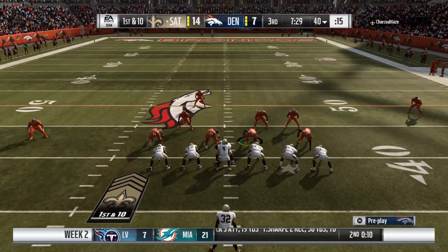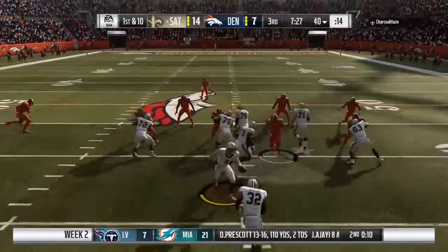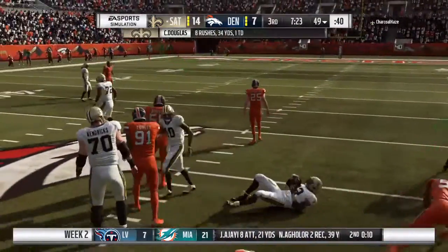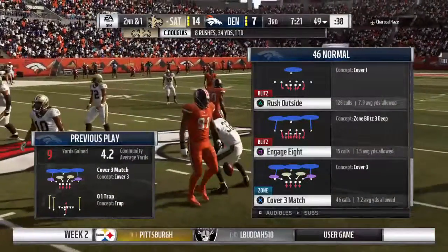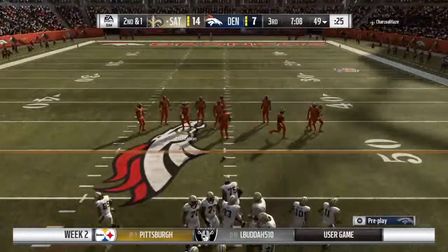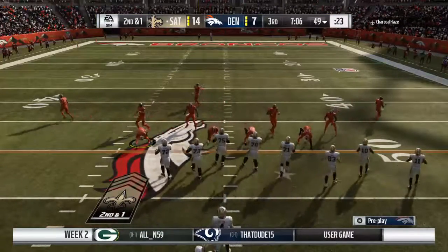Yeah, better against man than zone, because now you're running away from someone and you're not running into a defensive player in another zone. And he'll be taken down just shy of midfield. 9 yards is the pickup there, and they'll have a 2nd and 1.